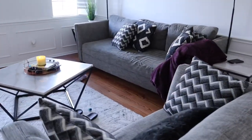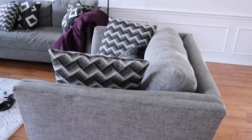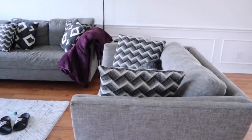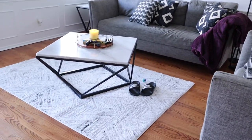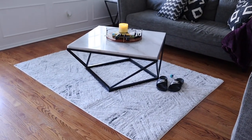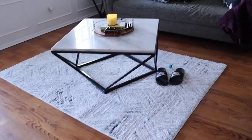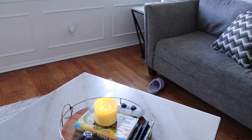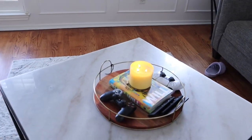This is just, you know, the couch with the half chair. And I've been having this for a while. I believe I got this from American Furniture Warehouse also. And then I got this rug from At Home. And then the tables came from American Furniture also. This little round thing right here came from Target.